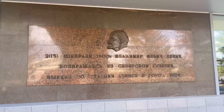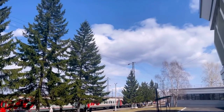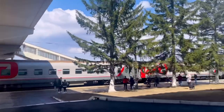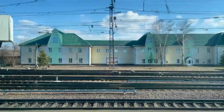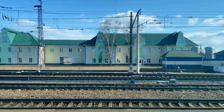We're at the station in Achinsk. Just making a quick stop. The weather's still very nice. Nice and warm still, maybe 4 or 5 degrees. A very modern train station. This train station is very, very modern, but we have something cool here. I just love looking at the architecture of every different train station that we ever rolled into. Tell me, which one's your favorite?